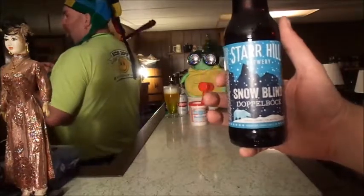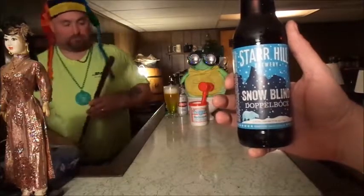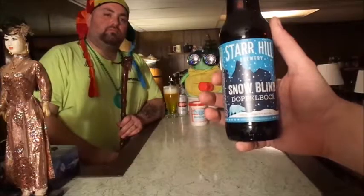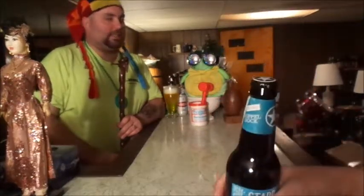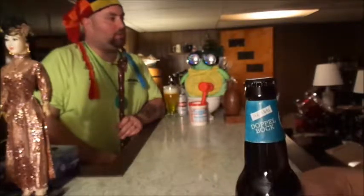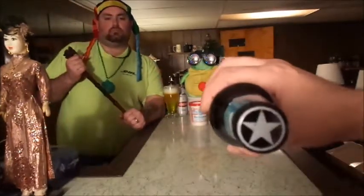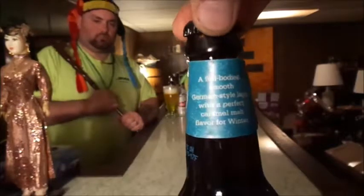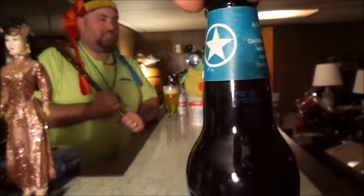You can see it's 12 fluid ounces, and you get 7.5 or 7.7 volume, found in 1999, Charlottesville, Virginia. So it's not too awful far down the road, down 81 from us. Seasonal Double Bock. It's got like a military star like you see on MASH. Cool looking cap. We'll go to the neck. Full-bodied, smooth, German-style lager with a perfect caramel malt flavor for winter.